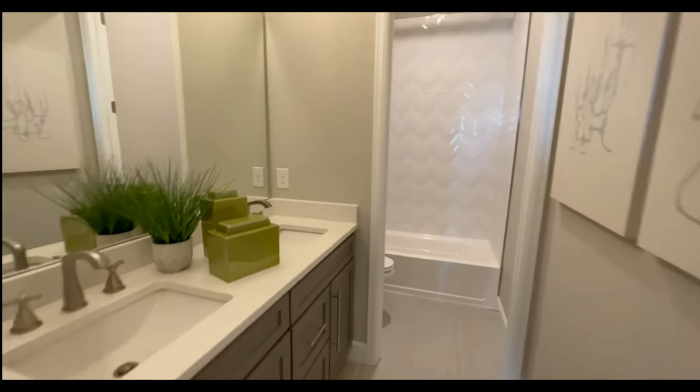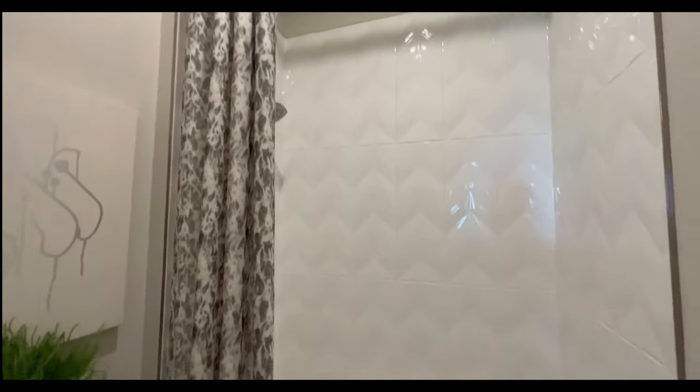You gotta love a bathroom right as you come in the front door. You never know when you're gonna be in an emergency situation where that helps.